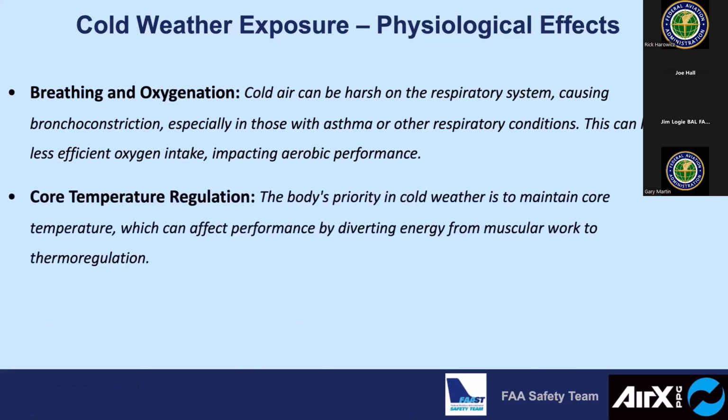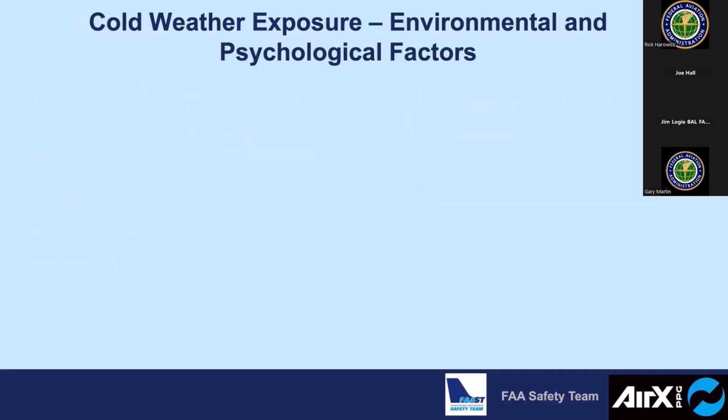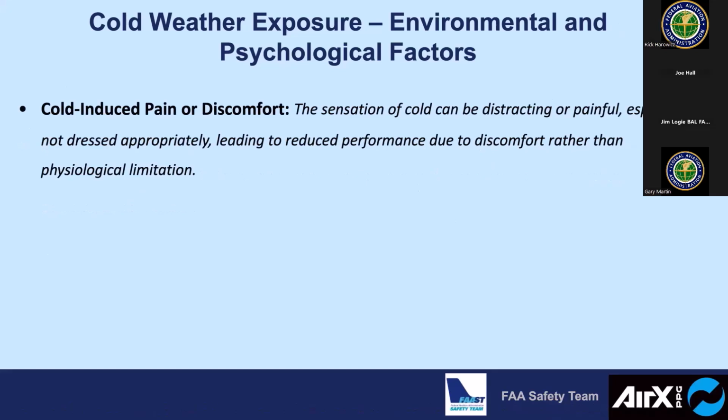And then lastly, body priority in cold weather is maintaining core temperature, and can affect performance by diverting energy from muscular work to thermoregulation. Sounds like something over at TMI, doesn't it? The environmental and psychological factors: pain, cold induced pain or discomfort.